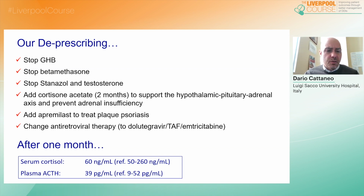And we also decided to de-prescribe the antiretroviral therapy. So we decided to remove the booster, and we switched the patient to dolutegravir plus TAF plus emtricitabine. And luckily, the iatrogenic Cushing syndrome was totally reversible, and after 1 month we observed a normalization of serum cortisol and plasma ACTH concentration.